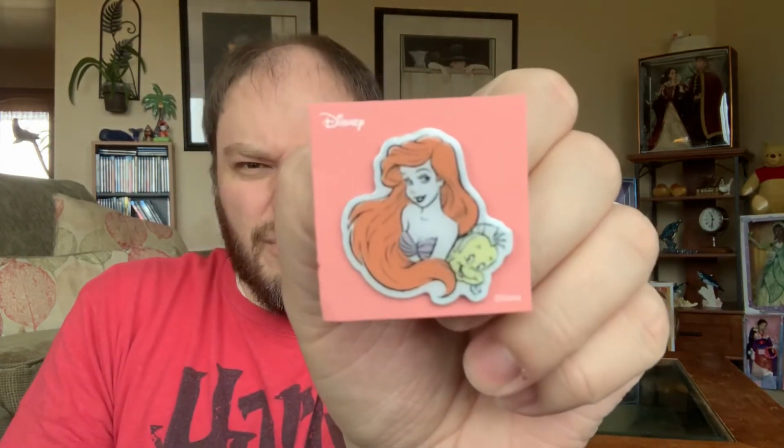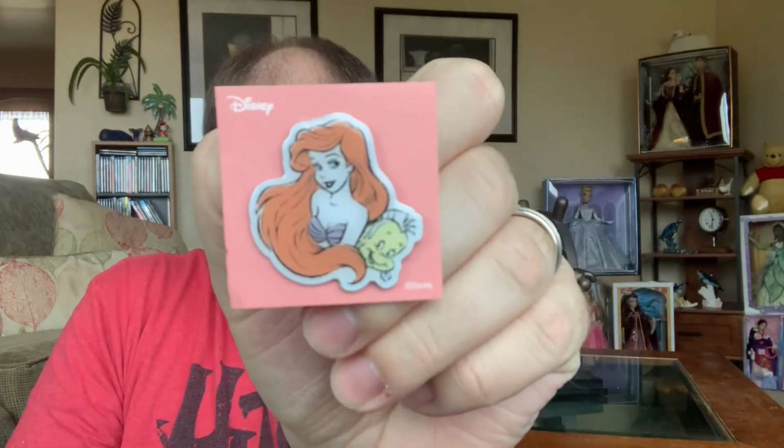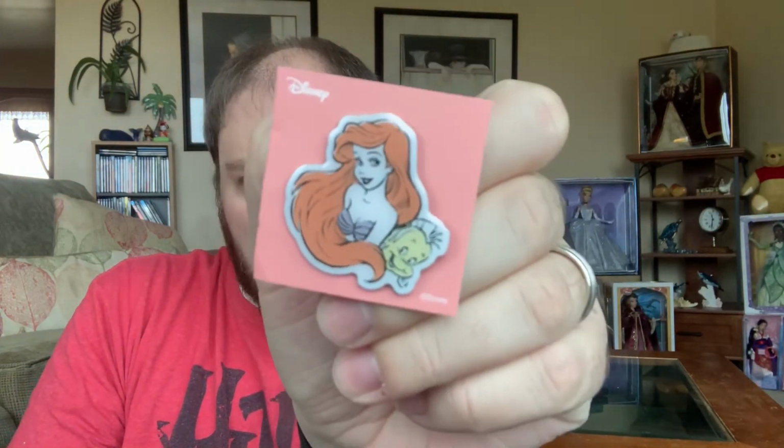This next pin, I think I got it for 10 bucks or something like that. I don't even know where this pin is from. I think Tokyo, maybe. But again, beautiful Ariel pin, little Flounder there. I love the screen printing on it. It's just really pretty. The next pin I got was a $5 pin.